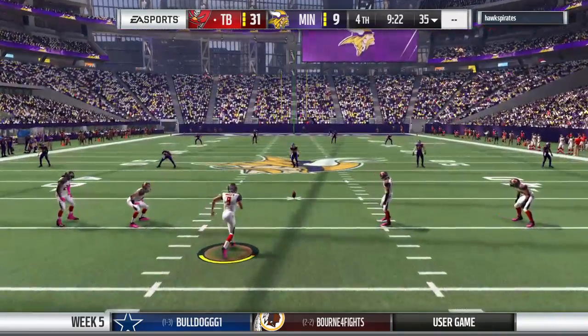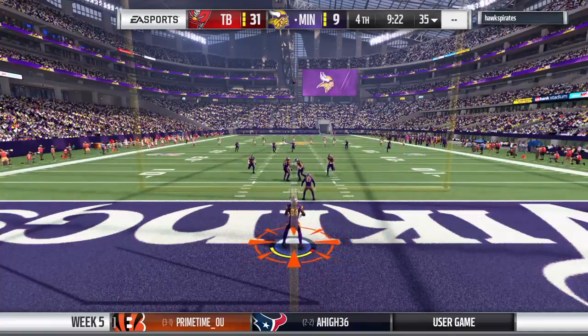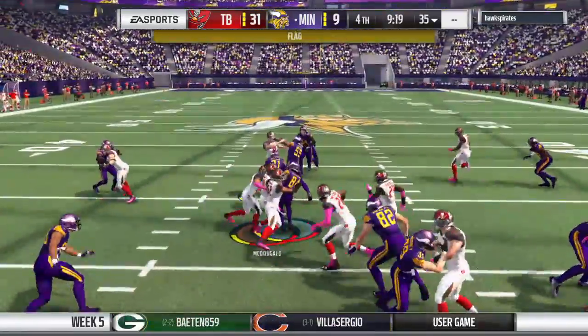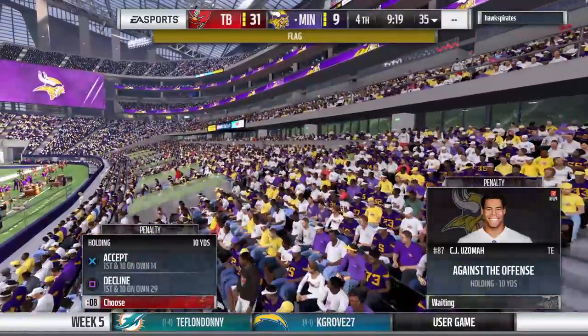The Bucs ready for the kickoff. And here we go. It's in the air. That'll be taken in the end zone. And it's a pretty good return here as he'll get it up to the 29-yard line.